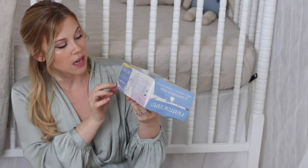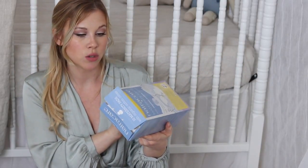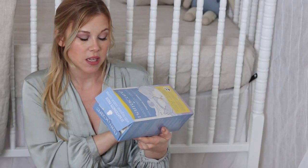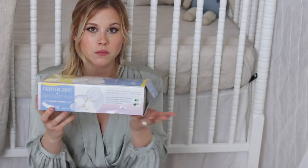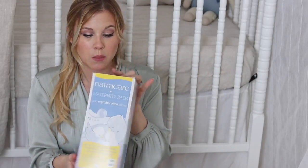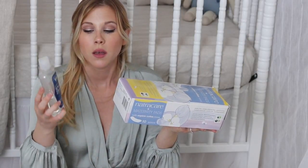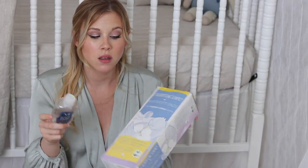Something else I purchased is the NatureCare maternity pads, and these ones are the all natural organic ones, plastic free, perfume free, no chemicals or anything like that. So I'm going to use these, and I'm going to put some alcohol free witch hazel on them. And then my sister-in-law, who recently had a baby, gave me a ton of her pads, and these are like the serious overnight heavy duty pads.